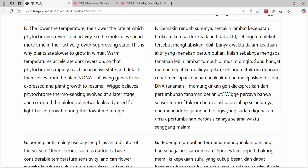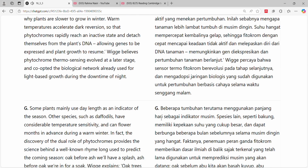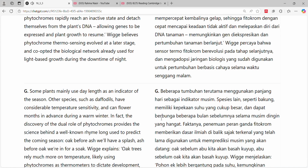The lower the temperature, the slower the rate at which phytochromes revert to inactivity, so the molecules spend more time in their active, growth-suppressing state. This is why plants are slower to grow in winter. Warm temperatures accelerate dark reversion, so that phytochromes rapidly reach an inactive state and detach themselves from the plant's DNA, allowing genes to be expressed and plant growth to resume. Wigge believes phytochrome thermosensing evolved at a later stage and co-opted the biological network already used for light-based growth during the downtime of night.